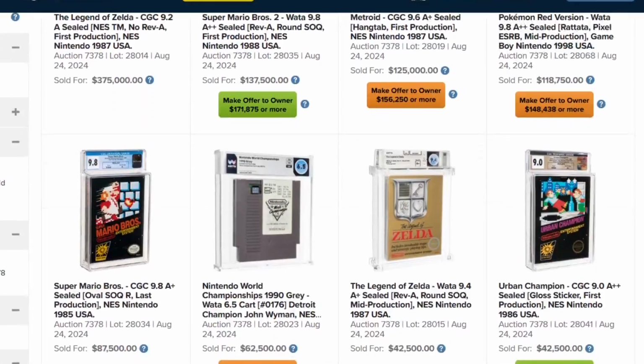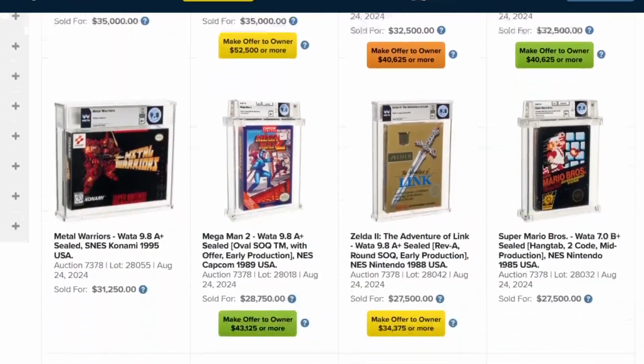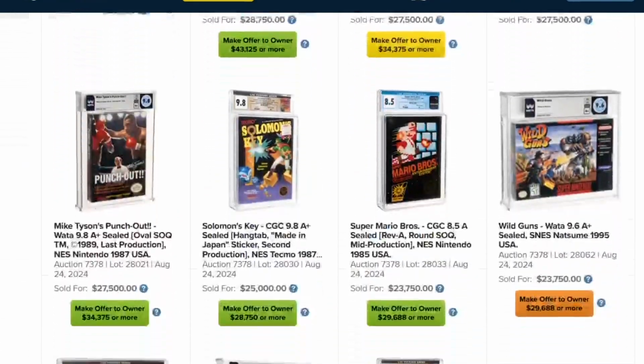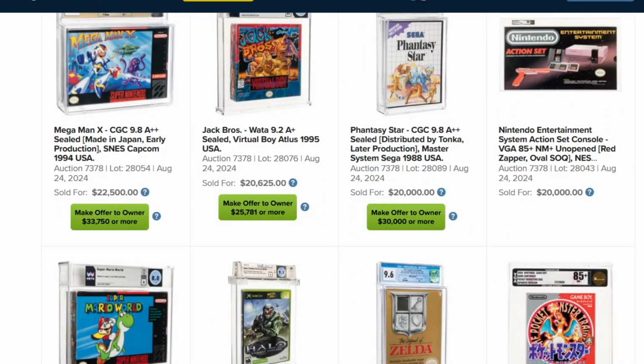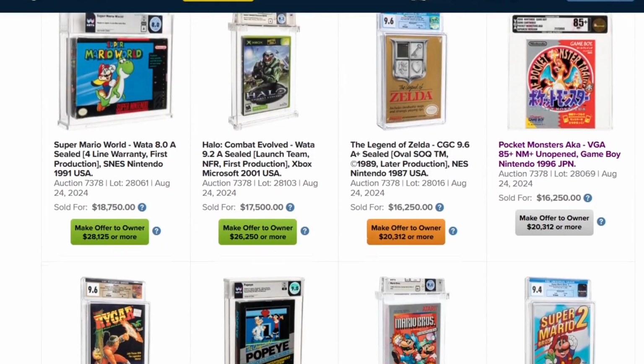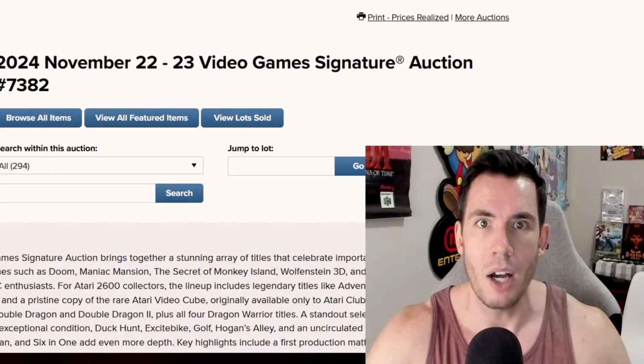If you guys remember, that August signature was absolutely juiced with rare and expensive games top to bottom. That had a lot of the Dallas-Fort Worth collection, which introduced games that we had never seen for auction before, extremely early prints, super mint examples. Like, it was a crazy auction. It was by far the strongest auction of 2024.